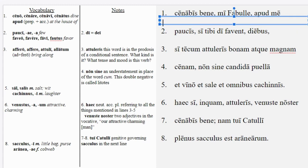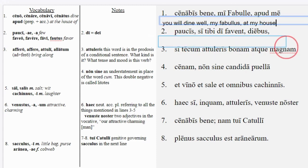get something in here. So, cenabis bene mi Fabulle apud me. Cenabis, that's a future tense, right? And the ending tells me that you are doing it. Mi Fabulle is here. He's talking to Fabullus. This is his friend. These are vocatives. It's not something we talk about very much. So you, well, cenabis means to dine. You can see it over in the vocabulary over there. You will dine. Bene just tells us how. You will dine well. He calls him my Fabullus. Where is he going to dine well? Apud me. You should know apud. That's whose house? My house. Or with me, perhaps. So the first line is fairly straightforward. There shouldn't be any problems there.